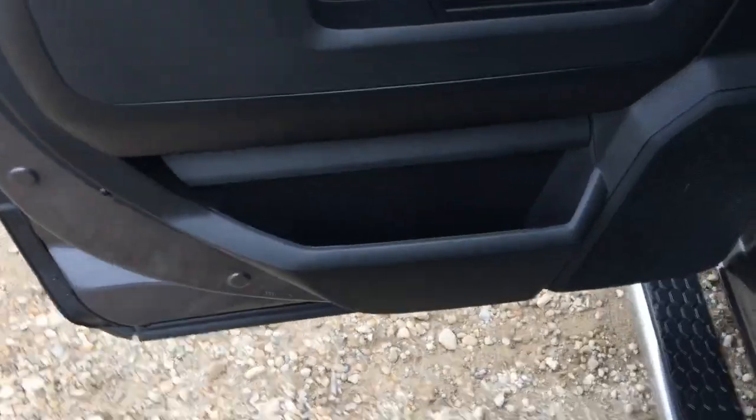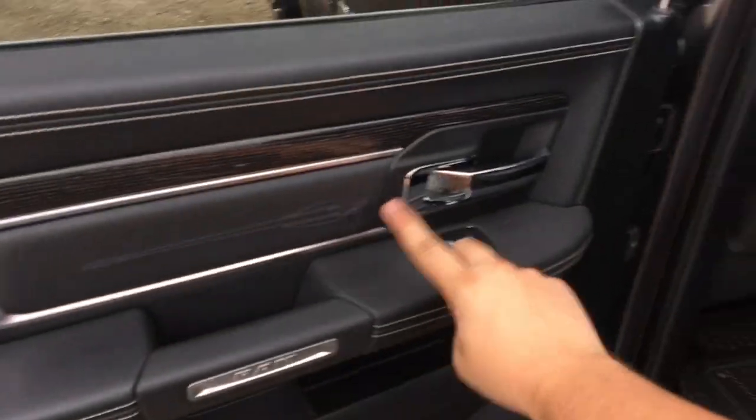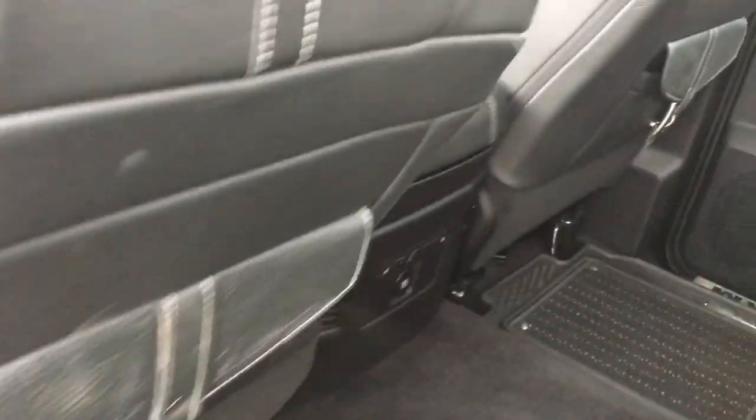All right, there's storage down below, storage in the middle. Nice place for an arm, power window switch, absolutely beautiful styling, unique stitching. Handle right here so your passengers can easily get into the back seat of this Ram. There is a pocket on the back of the driver's seat.